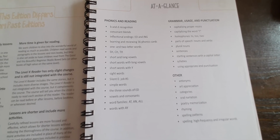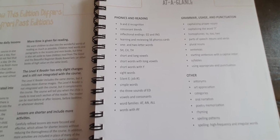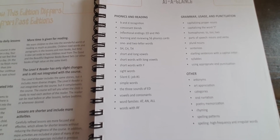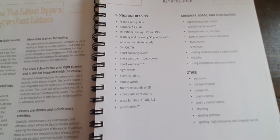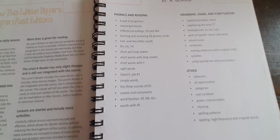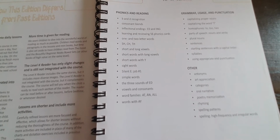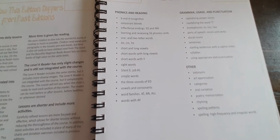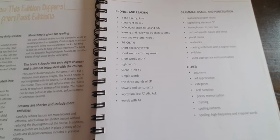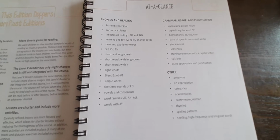So under phonics and reading, we have B and D recognition, consonant blends, inflectional endings, ED and ING. We're also going to be learning and reviewing the 56 phonics cards included for level K, as well as working on 1 and 2 letter words. They do also work on more than 1 and 2 letter words. Obviously, we get into 4 letter words. We get into beginning and ending consonant blends. We also get into multisyllabic words and compound words. There are also some diagrams included here, short and long vowels, short words with long vowels, short words with Y, sight words, silent E, job number 1. Simple words, 3 sounds of ED, which are ed, d, t. Vowels and consonants, word families, words with a Y, like play, day, say.